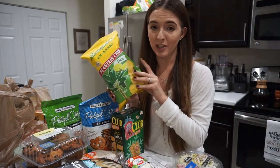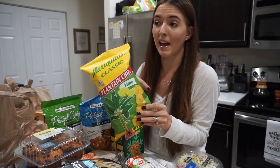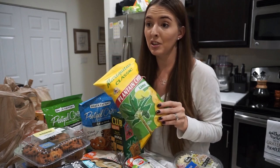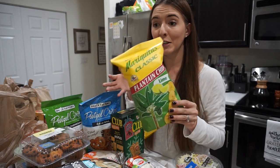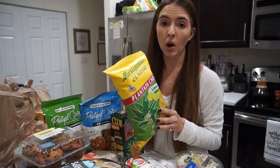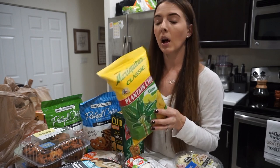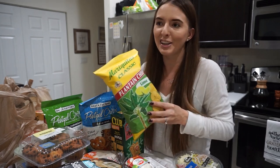Also got plantain chips. These are lime plantain chips. And I grew up eating plantain chips all the time, because for those of you who don't know, my background is Cuban. So my grandparents were all born in Cuba. My parents were both born here, and then I was born here. But all of my background, all of my heritage is Cuban.